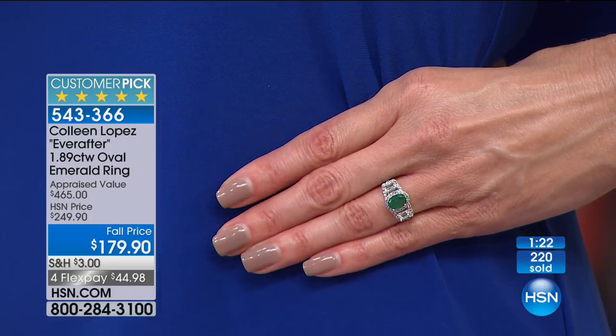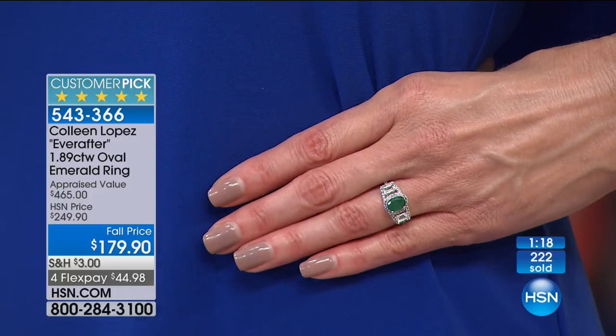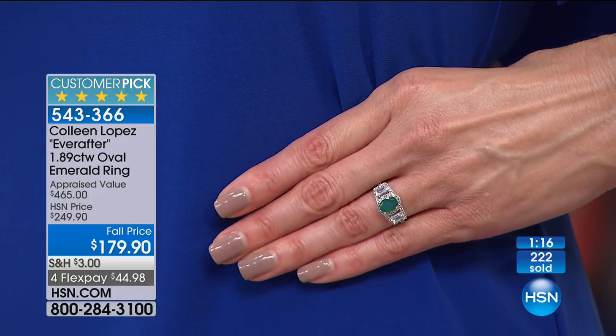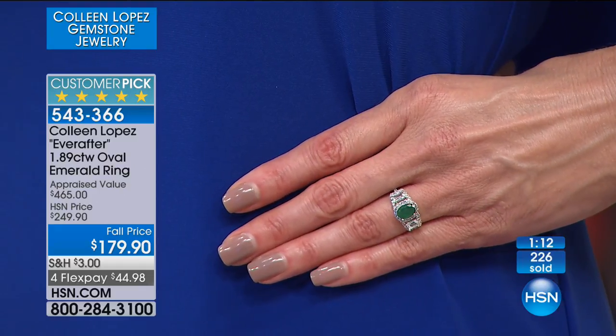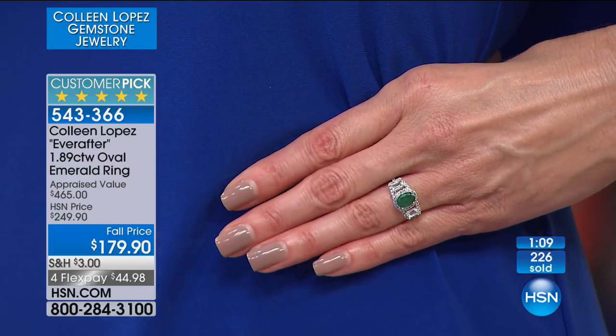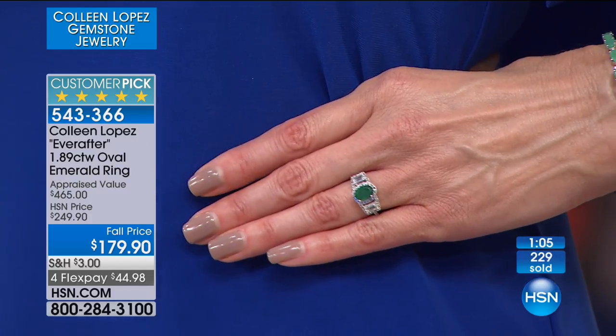enough to get it, because I know you're gonna be happy with it, just based on how much I love it and how much all the ladies who own it were sharing how much they are thrilled with what you can get. And that was at $249. Remember, this is as low as we've ever been on this ring. It's never, ever been offered at a price this low. It's a first time for our big jewelry blowout today.